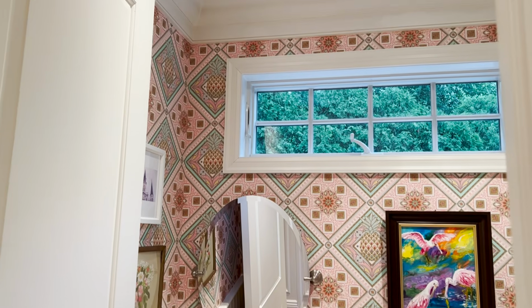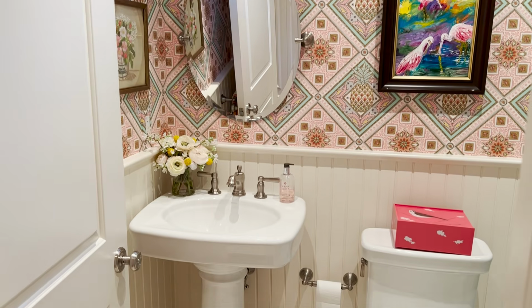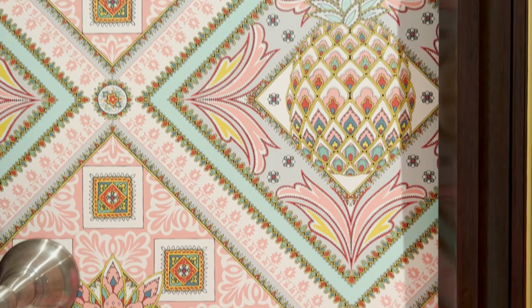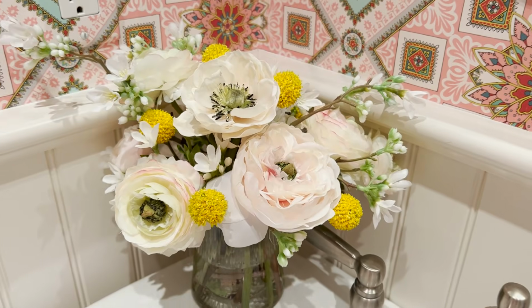So believe it or not, the pink and green theme is not over. It continues in the rest of my wing of the house into my pink and green bathroom with my pineapple wallpaper and pink soap, pink art. It's all pink and green. What can I say? I love pink and green.